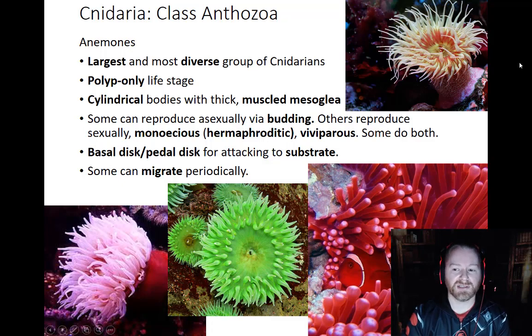At the bottom of these is usually a pretty strong feature. We call this the basal disc. Basal meaning the base, or pedal disc, pedal being at your foot level. It's like a cup, no easier way to put it, a giant muscle that grabs hold of the substrate and keeps them in their spot. If they want to, they can let go.